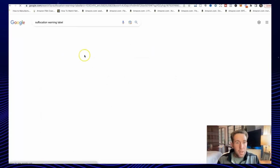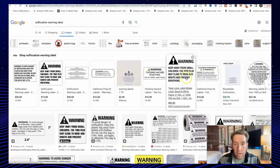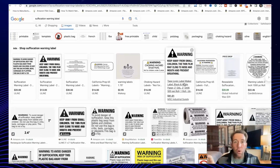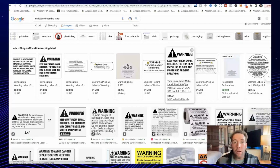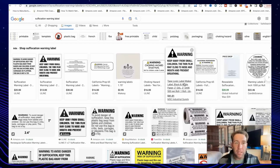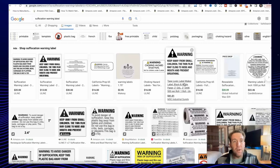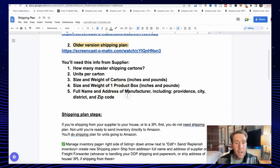And I can pull that up. The suffocation warning label is like this: keep away from small children. It can cause suffocation. So this warning label will either be added to the top of your FNSKU barcode in the white space, or be sticker labeled on the poly bag, or you can actually order poly bags, the supplier can order poly bags, that have this already printed in black text right on the poly bag. So this is for any poly bag used either to package your product or inside with your product that has an opening of 5 inches or larger that a child could put their head over, okay? So make sure to have the suffocation warning label. That's important.